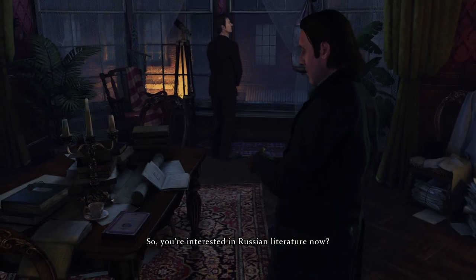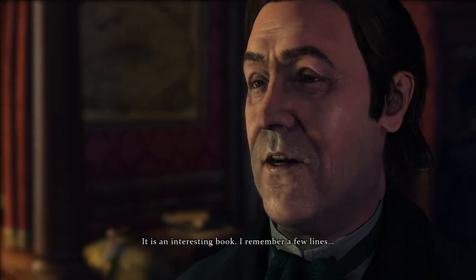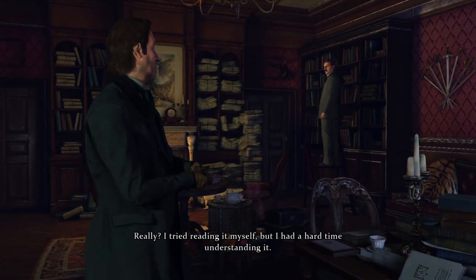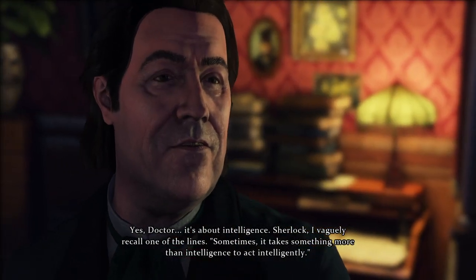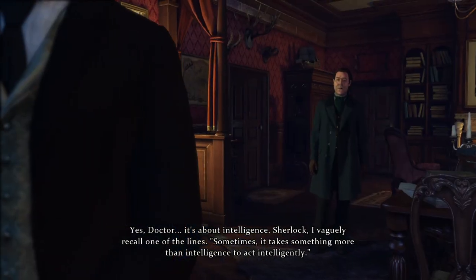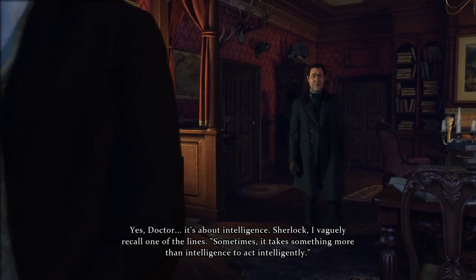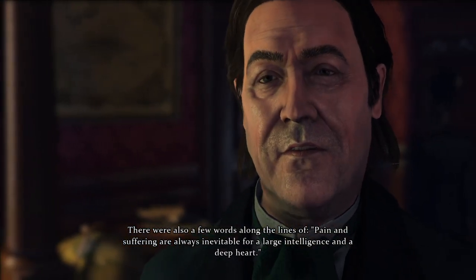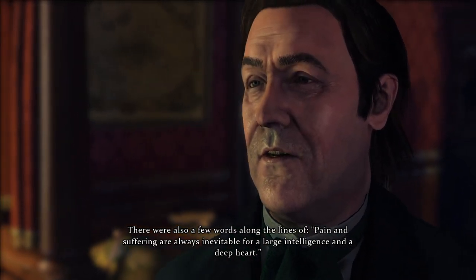So, you're interested in Russian literature now? Quite, lately. It is an interesting book. I remember a few lines. Really? I tried reading it myself, but I had a hard time understanding it. Yes, Doctor. It's about intelligence. Sherlock, I vaguely recall one of the lines. Sometimes it takes something more than intelligence to act intelligently. There were also a few words along the lines of pain and suffering are always inevitable for a large intelligence and a deep heart.